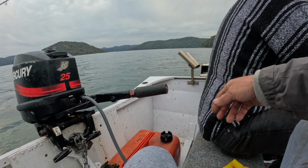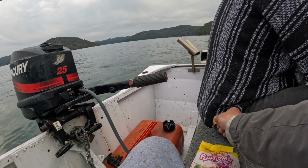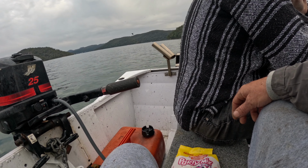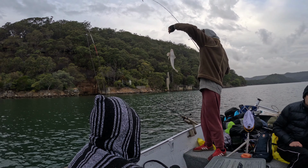I was getting a good bite then, guys. This is unbelievable. My first bite. Nearly fallen over. I don't know what to do. I got a bite. Actually felt all right, but. Yeah? Yeah. Look, this is unbelievable. He's caught a fish.